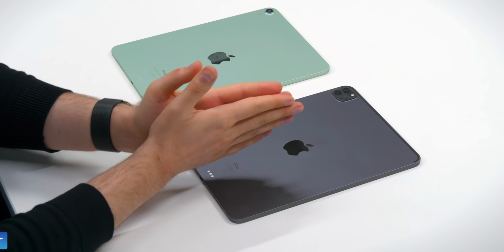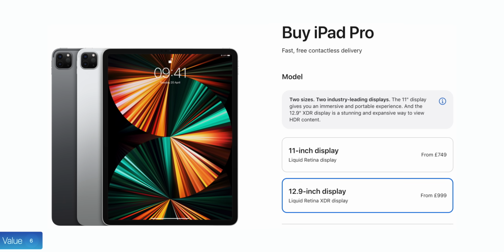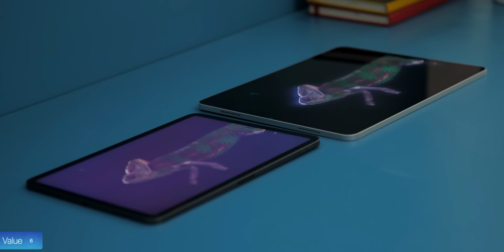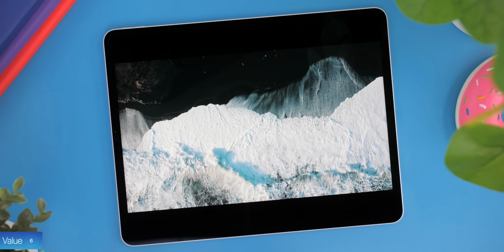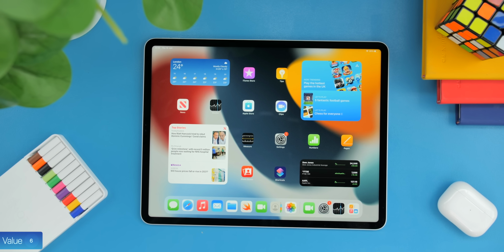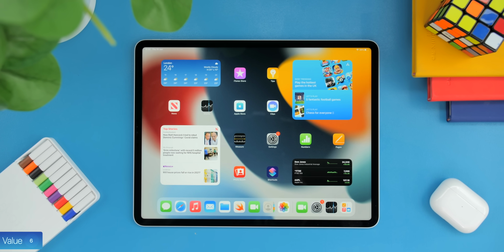So, okay, having said all of this, is it worth spending $200 more to get the iPad Pro? Well, my answer is just no. The only reason to consider the iPad Pro is, in my opinion, for the larger 12.9-inch model, which you cannot get with the iPad Air. That model also gives you a mini LED display with an even higher peak brightness, which is great to have for anyone who does intend to use the iPad Pro as a true professional creative device.